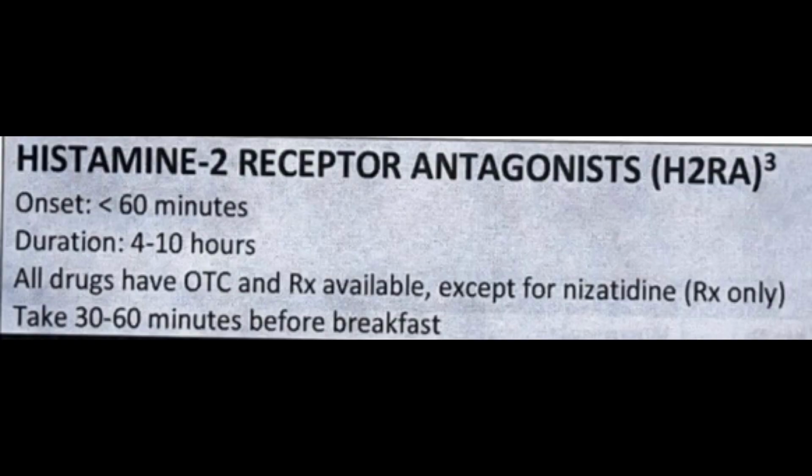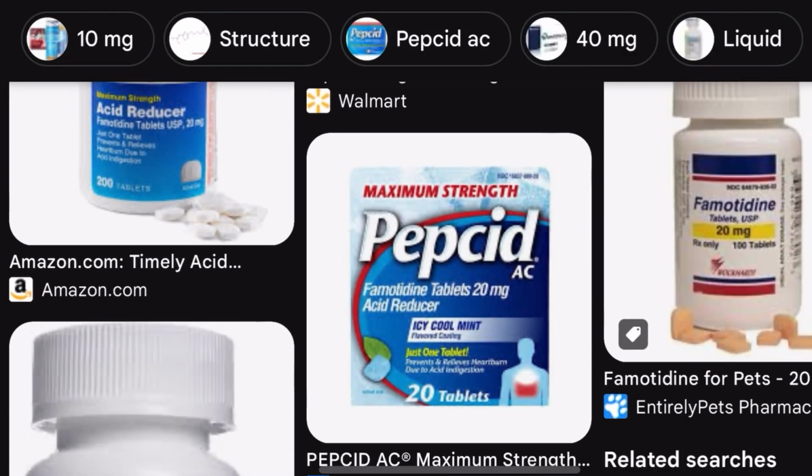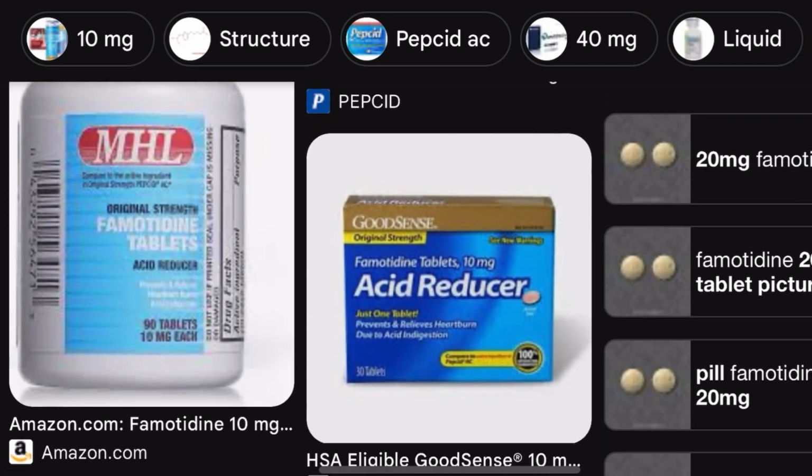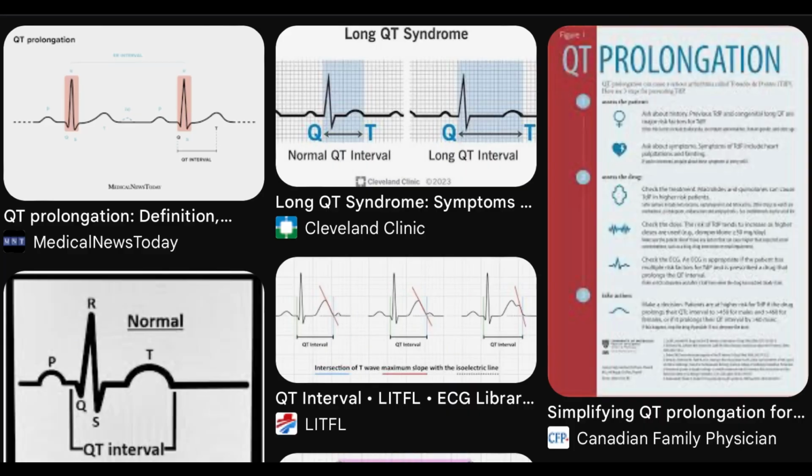Next, we have histamine 2 receptor antagonists, H2RAs. They inhibit both basal and nocturnal gastric secretion. Their onset of action is less than 1 hour, and it lasts for about 4 to 10 hours. All of these options are going to have a tablet version as well as a suspension version. So famotidine, Pepcid, it's 10 to 20 milligrams up to twice a day with a max of 40 milligrams a day. It is known to cause QT prolongation, and it actually has an injectable formulation. So it has a tablet, suspension, as well as an injectable formulation.